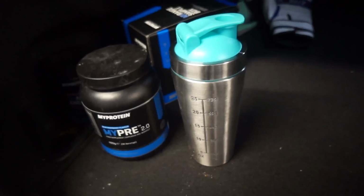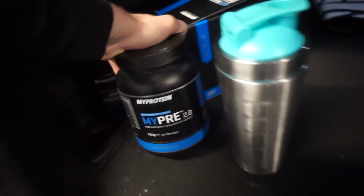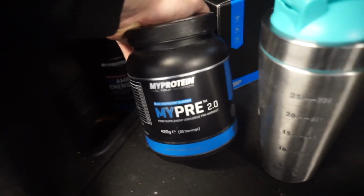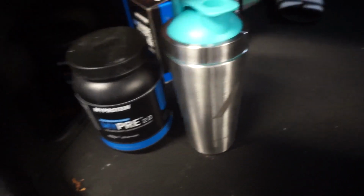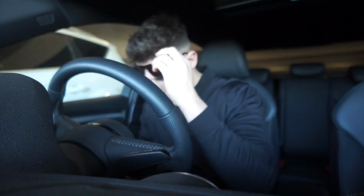So like half 3, it's like 2 o'clock now. Alright, so I'm just going to have a pre-workout before legs. We've got the Myprotein Mypre 2.0 new bottle, which is pretty sick. So I've got the haircut, it's looking so much better. Holiday haircut. But yeah, the weather's very nice. About to go and train legs now. I'm going to go and meet Liam.